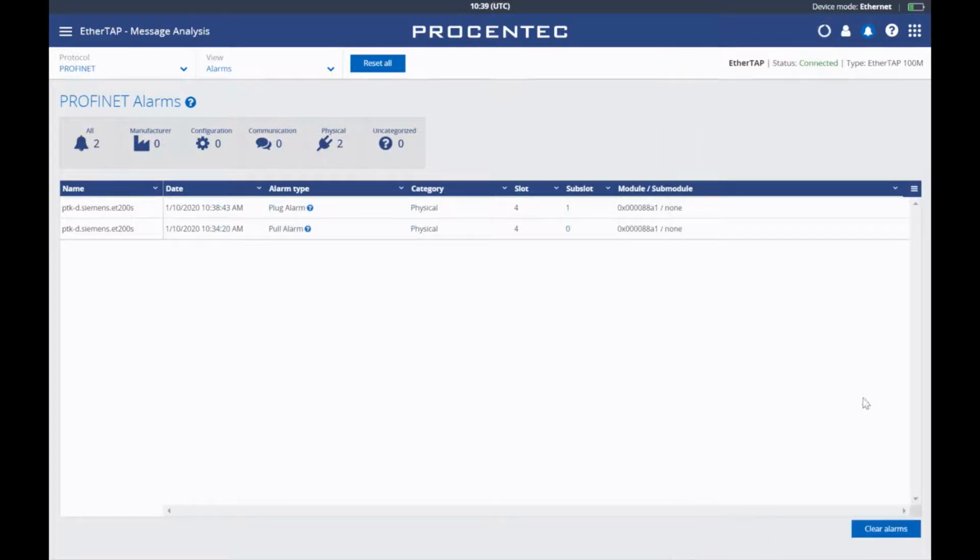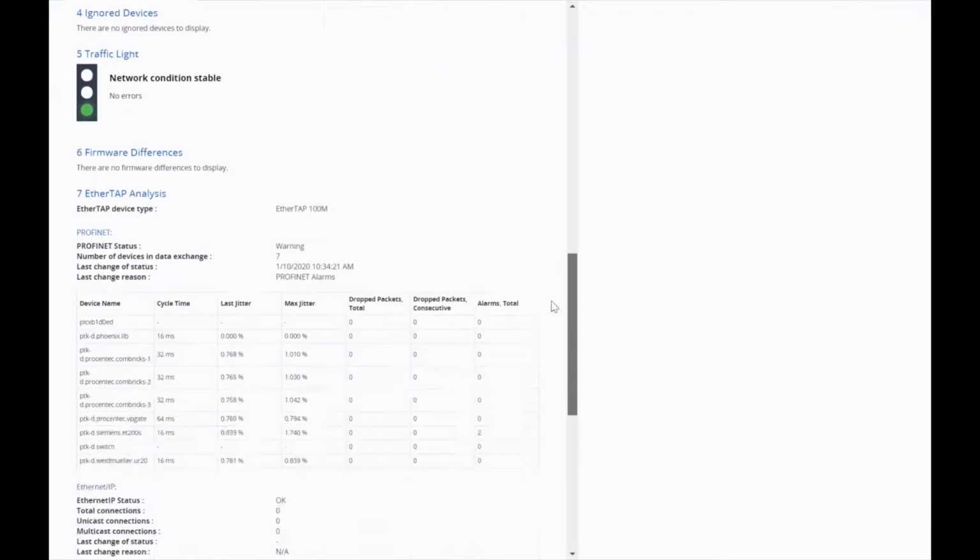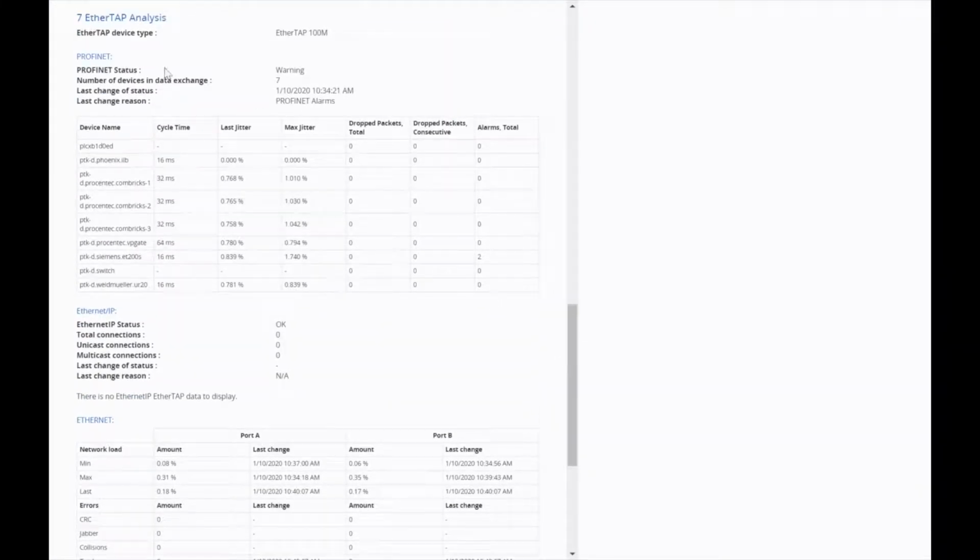Next, for reference, we generate a report by clicking that option in the top right corner of the screen. You fill out the details in the report box and click on Generate Report. Under point 7, you see the Profinet status warning mentioned and you see which device had the alarms. If you want to save the report, you can print it as a PDF file.